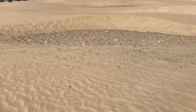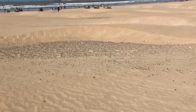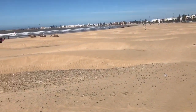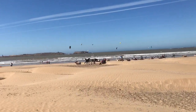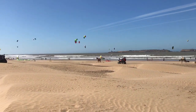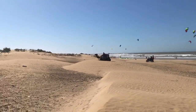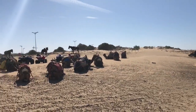Essaouira is famous for being a windy beach, and you can see from the activities going on in the background that today is one of those days. So you can ride along the beach on camels or horses or quad bikes if you prefer, and that's a really lovely way to see some of the coast of Essaouira. In the background there you'll see some kite surfers up enjoying the wind today, and some surfers in the sea. And these are the kinds of activities that you'll see on Essaouira Beach on a normal windy day.